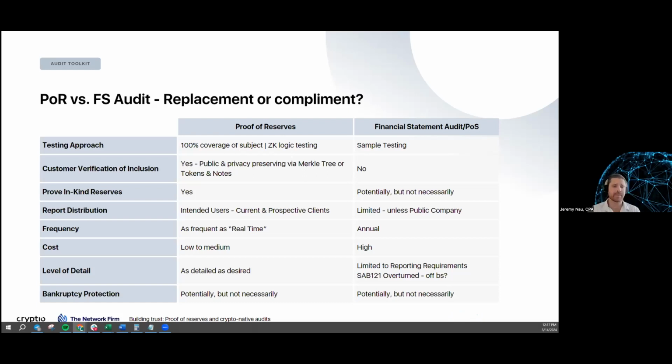Right. So I think proof of reserves and financial statement audits are certainly complementary, and the reason is that they have two different intended purposes. A financial statement audit looks at the full company, and a proof of reserves is really looking at a limited scope. By having that limited scope, you can focus on things and do things a little bit differently. So there are a couple of key things I want to point out here when you compare the two.